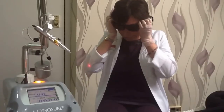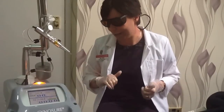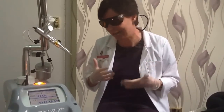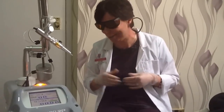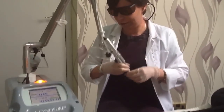Everybody that's in the room has to wear protective eyewear for this particular treatment to make sure that their eyes are safe. It is a loud treatment as well. It has an acoustic effect when the laser works, so hopefully you'll be able to hear me talking over it, but it is loud. And we're going to start the treatment in a minute.